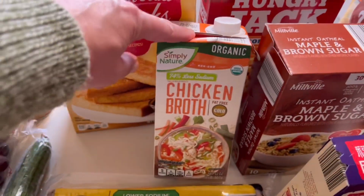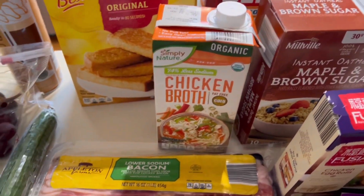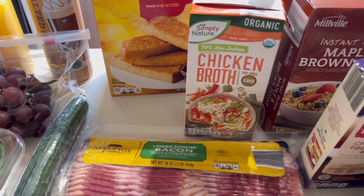Then I picked up another carton of chicken broth because we go through this. I still have not had a chance to make our homemade chicken broth. I want to do that so bad, but time just has not allowed me to get that project accomplished.